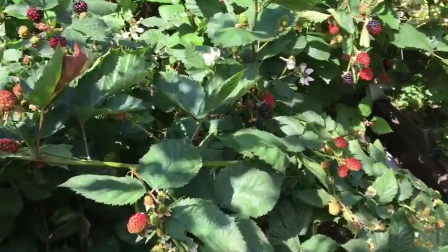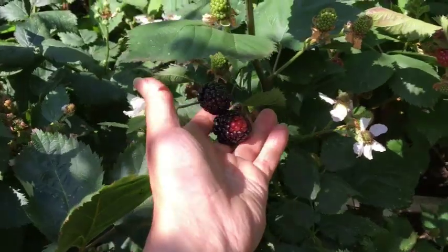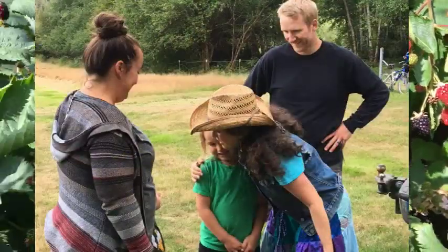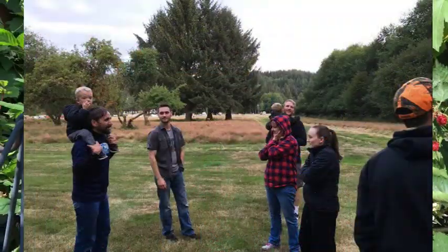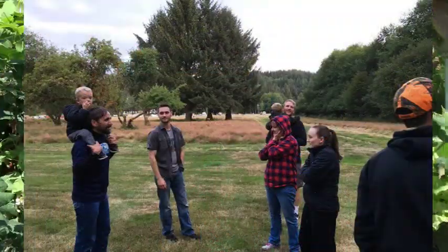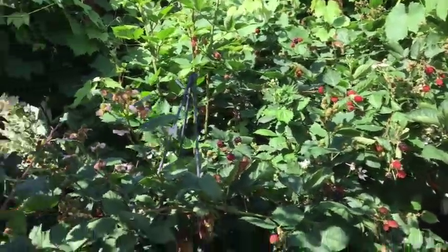Our family was just here yesterday, out here before they left to go back to all their different places. You know, they camped out at the property, which was really cool. Anyway, they were out here munching on them and really enjoying those. So those are the thornless. So I'm really liking this little corner, this little section here.